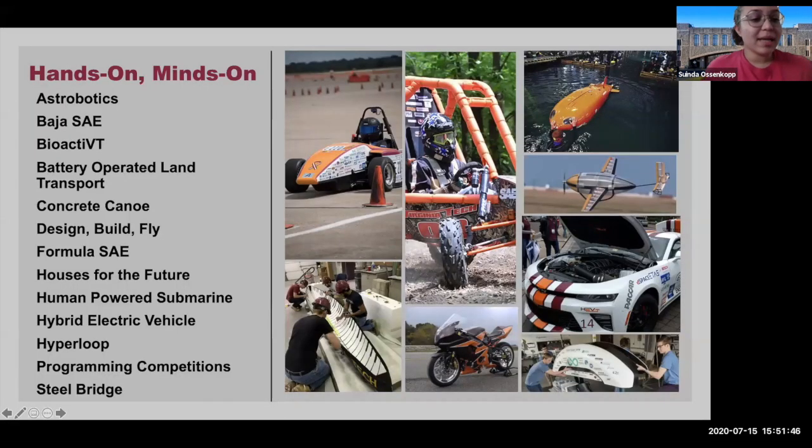Ooh. So hands-on, minds-on. There are different engineering clubs on campus that you get to learn about during the O show, which is the freshman engineering show where all the engineering clubs come and recruit you. The engineering clubs want you to come join. They want you. So you can come look at them.